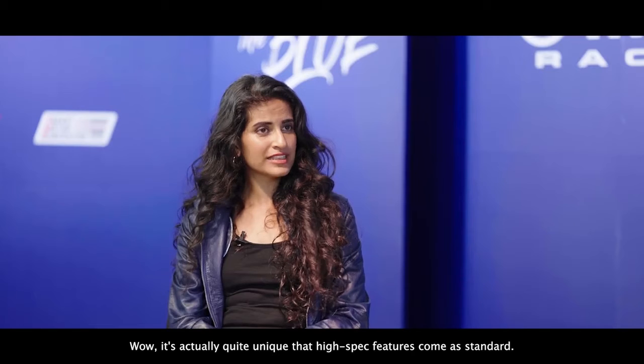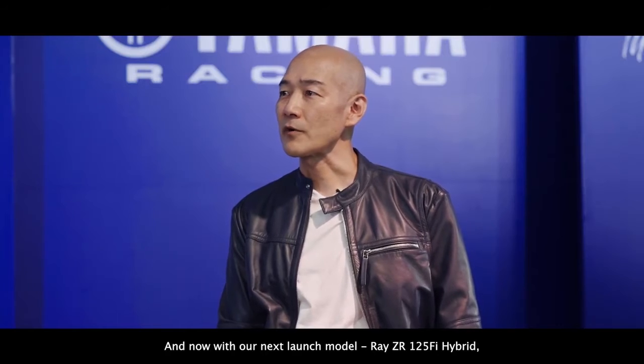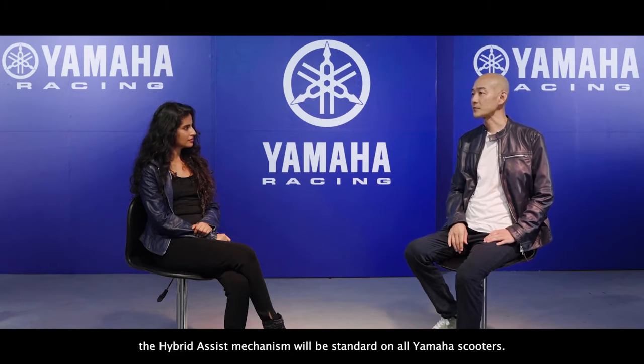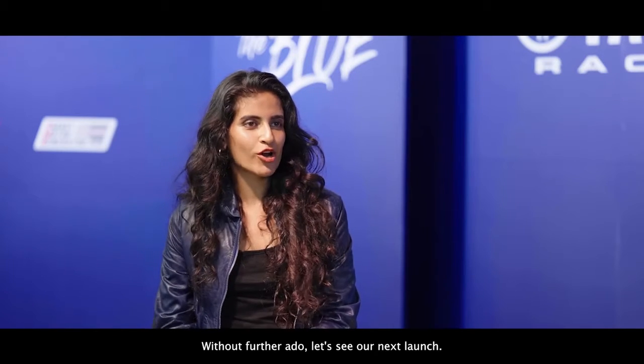Wow, it's actually quite unique that high-spec features come as standard. Yes, and now with our next launch model, the hybrid assist mechanism will be standard on all Yamaha scooters. Well, that's yet another milestone for Yamaha then. Without further ado, let's see our next launch, the YZF-R125Fi hybrid.